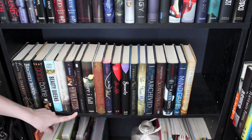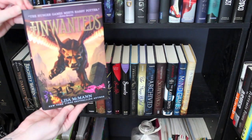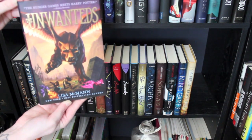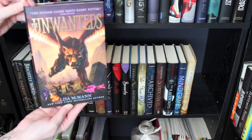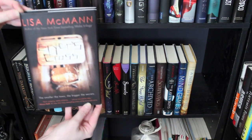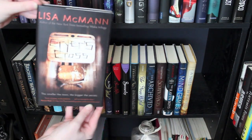Next, I have 2 books by Lisa McMahon. The other books I own by her are the Wake trilogy, which is up on a top fantasy shelf somewhere. I have The Unwanteds by Lisa McMahon, which is more of a middle grade book, and I believe this is the first book in a series. And I also have Crewel's Cross by Lisa McMahon, and this is a young adult fantasy thriller standalone.